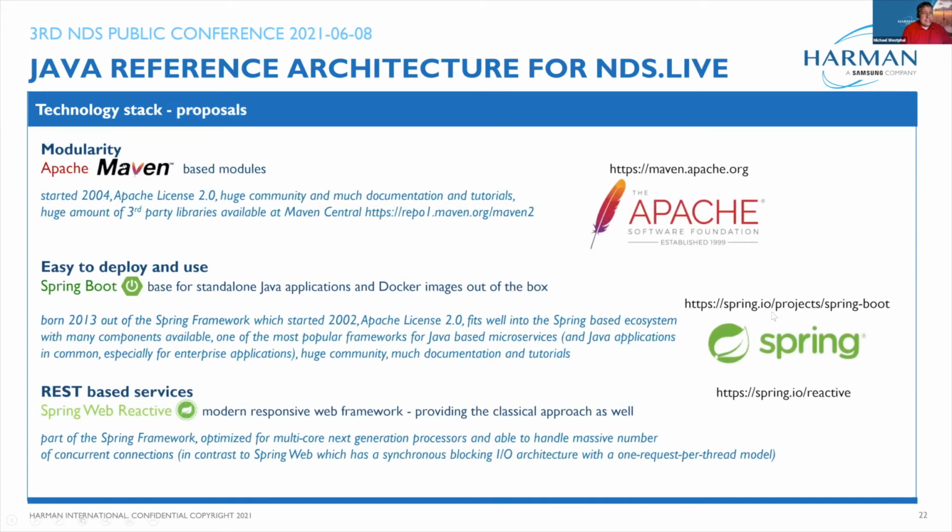And therefore, we selected Apache Maven as an infrastructure tool, because you know, perhaps if you're doing some Java development, you have this Maven Central point where you can download and access external libraries. And for the application stack, we are using Spring Boot as a basis, which is very reliable and very widely used, not only for microservices, but for Java applications in common. And on top, for the communication, we have chosen the modern approach of the Spring framework, which is the Spring Web Reactive, which is dedicated really to use a massive number of concurrent connections, therefore an ideal candidate for our cloud services. So in contrast to the Spring Web, where we have a synchronous blocking IO architecture and one request per thread model. So perhaps this should be enough regarding the details.